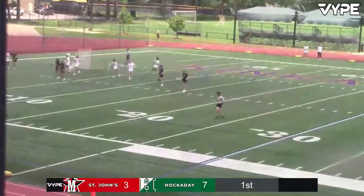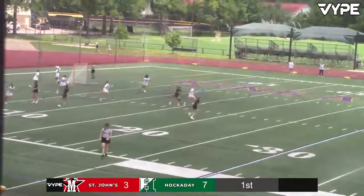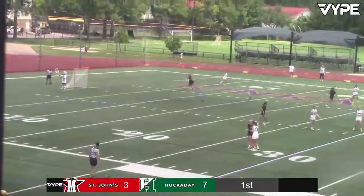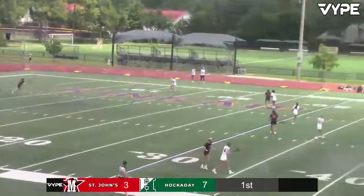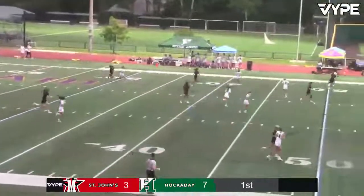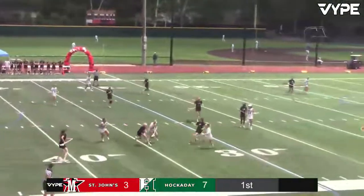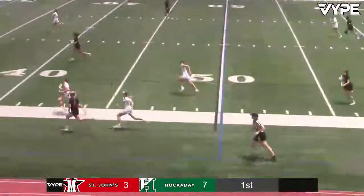No goal. And Hockaday ball. And she'll probably try to reach this to the goalie. Goalie ball. And the clear is in place. They'll take it out of the defensive zone to the midfield zone towards the draw circle. Might be a turnover on the pass there. Great job by St. John's getting that ball back.